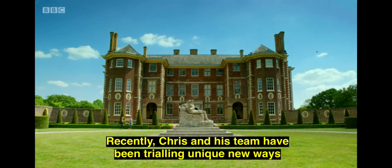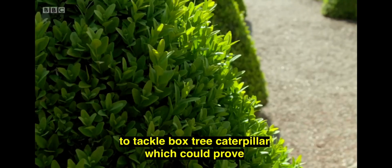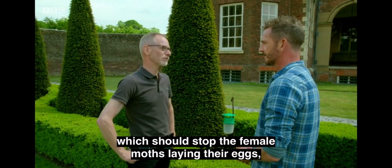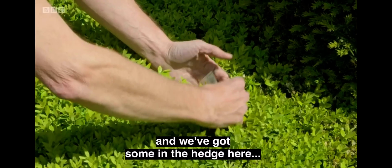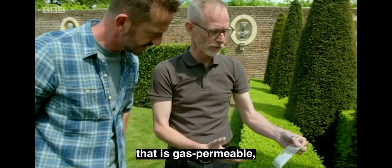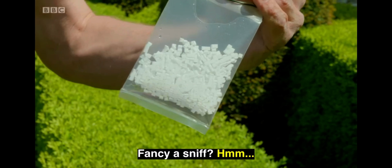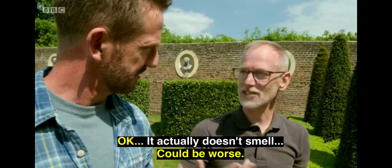Recently, Chris and his team have been trialling unique new ways to tackle box tree caterpillar, which could prove even more effective. We were contacted by a German company who have a deterrent which should stop the female moths laying their eggs, and we've got some in the hedge here. In one of these pouches that is gas permeable, and this one smells of basically caterpillar excrement. Fancy a sniff? OK, let's give it a go. It's actually not that bad. It could be a lot worse.